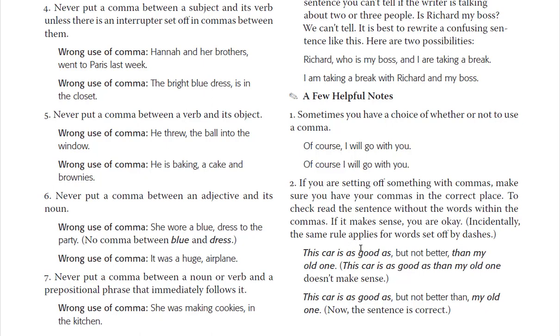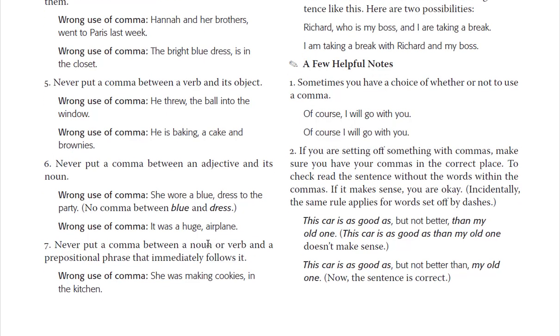Incidentally, the same rule applies for words set off by dashes. Okay, they're going to do dashes next. In the next chapter, they're going to talk about dashes. This chapter only talks about commas. This car is as good as, but not better than, my old one. This car is as good as than my old one doesn't make sense. So this car is as good as, but not better than, my old one. Now the sentence is correct.